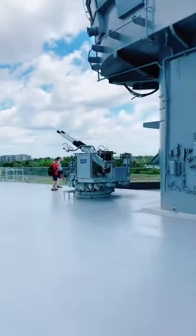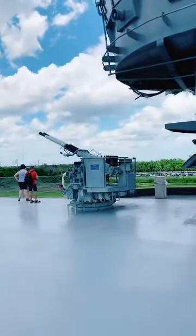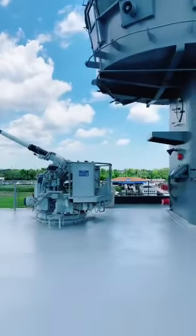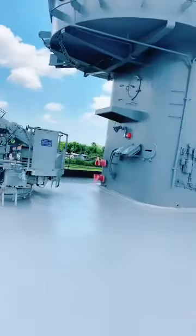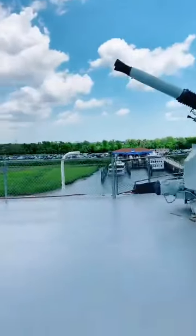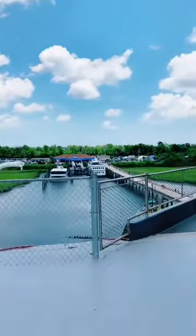First time visiting here on this ship, ship museum. See, that's the tour I was telling you about. People were getting ready and were coming back from the tour. And this is the top of the ship. You see, I'm out of breath.